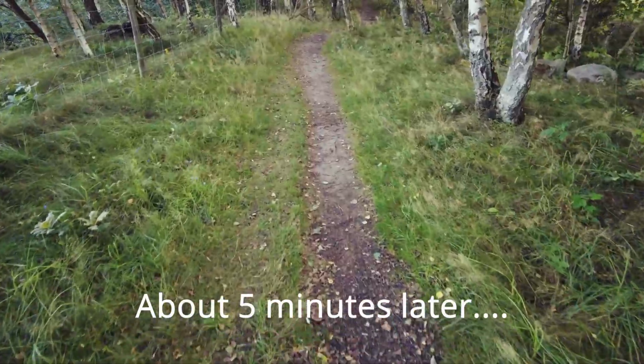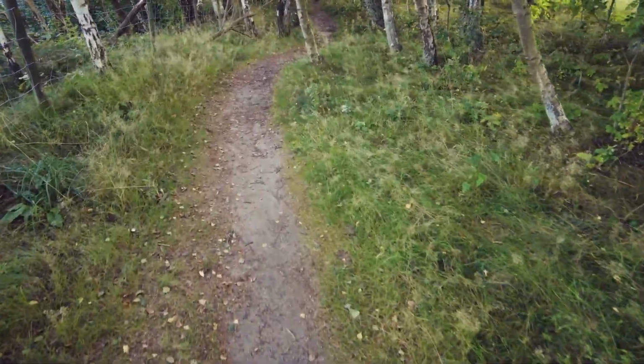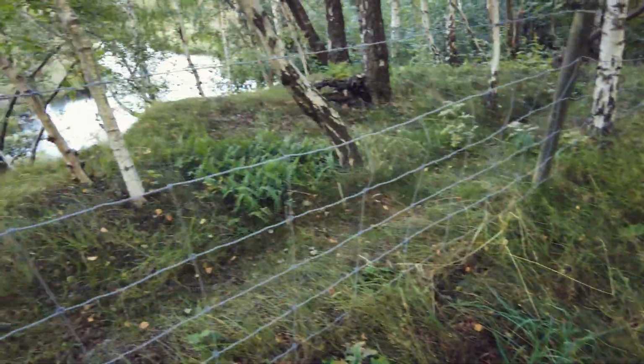These lovely little paths here. Totally empty as well. No people.